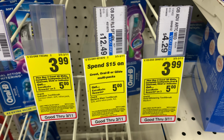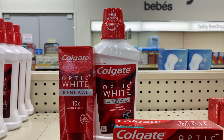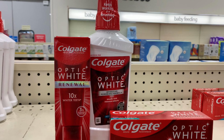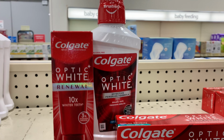I'm gonna pick up one of the toothpaste priced at $9.49, one priced at $4.89, and the mouthwash priced at $6.19. Okay, now picking up all three of these items is gonna bring my total to $20.57.